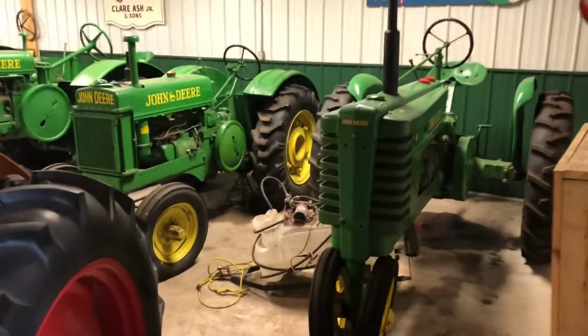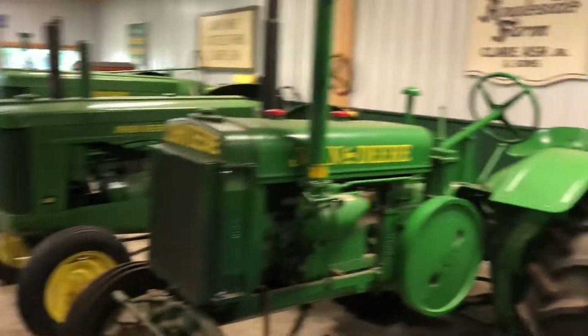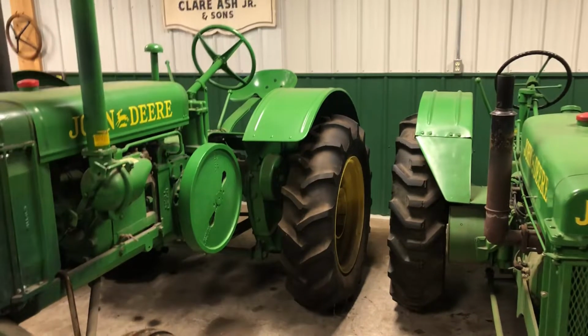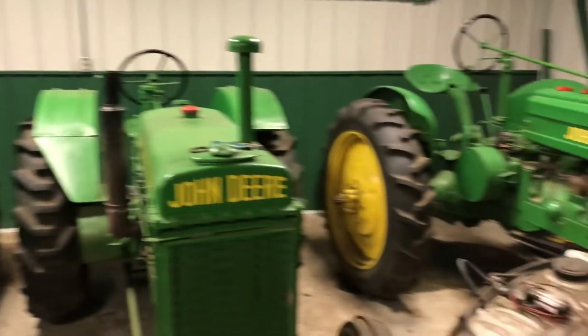enthusiasts out there. And as you can tell, Dad is not subject to one color. He likes them all. He's got John Deeres, Molines, Internationals. There's a Huber, Oliver, Silver King. There's even an old corn sheller.